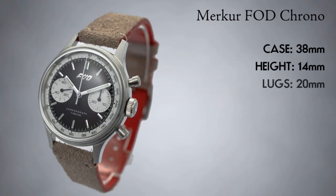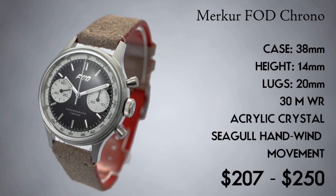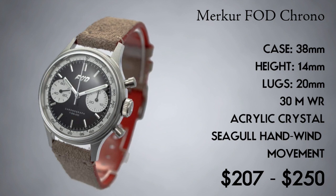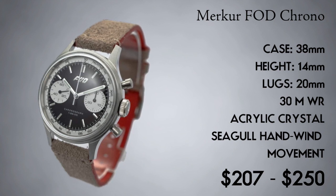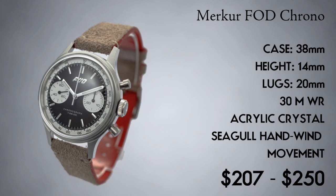It's a reverse Panda dial, really cool vintage watch. You can see the size down below. It's only a 38 millimeter watch. So again, you're going back to this kind of classic vintage size, vintage style, but it's got an actual hand-wound mechanical chronograph movement. You're not going to find anything else like this other than the other Seagull watches. The Seagull makes the 1963 chronograph, which I think this is kind of a reskin of that one.